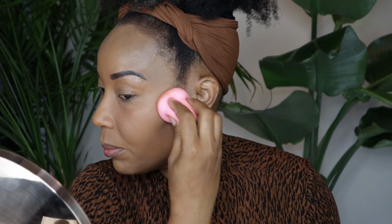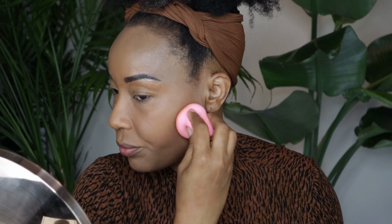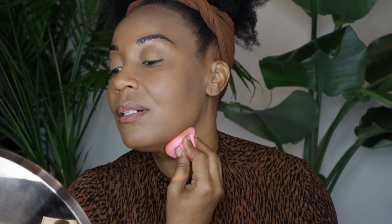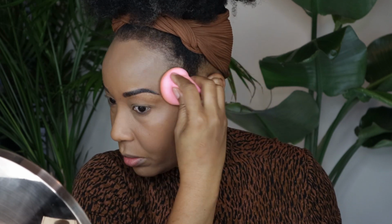Okay, so I'm gonna go in with the sponge on the matte side just to push it into the skin. I like to do that with my complexion. Now tell me, does it look matte to you? Because if this is matte, it's a very soft matte. And this is the Paw Paw sponge. Now I'm going to go in with the Miss A sponge. This is not the Paw Paw, but I'm going to press the radiant side into my skin.